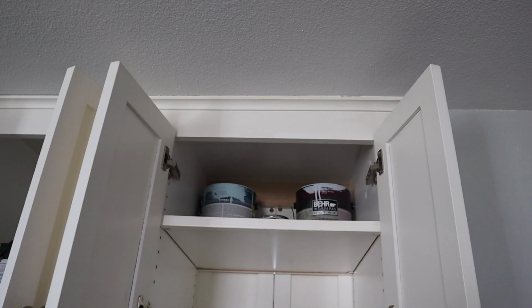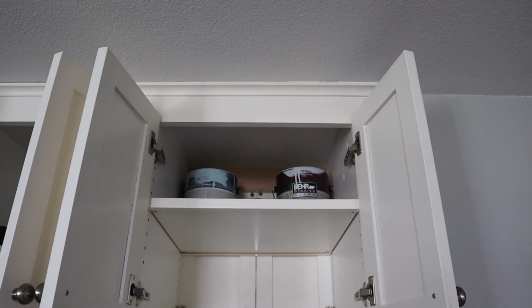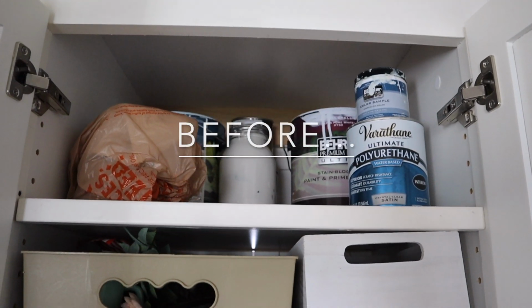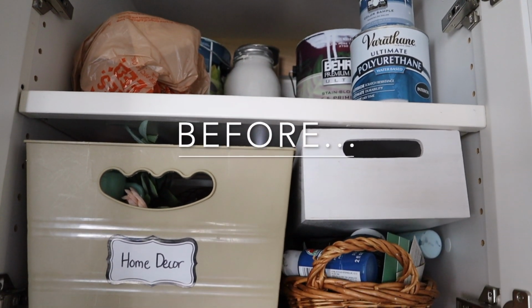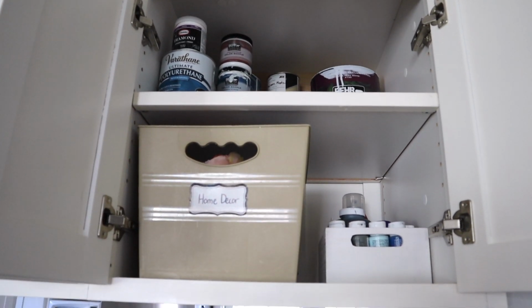And then I just have my big gallons back up there because they're still good, still usable, and I can use them for touch-ups or other projects as well. Okay, that's much better.